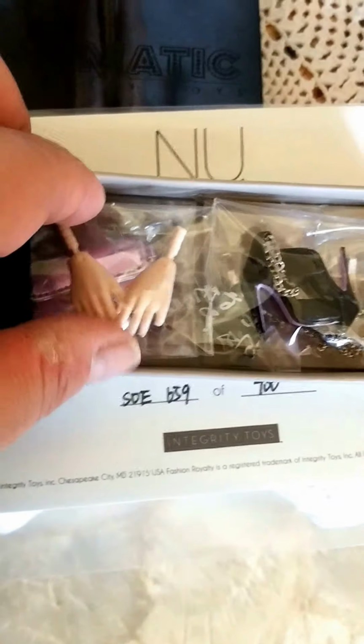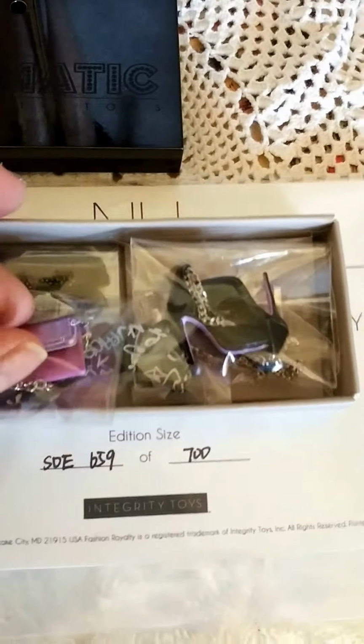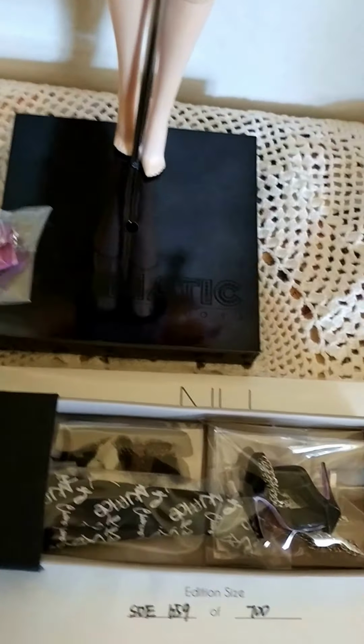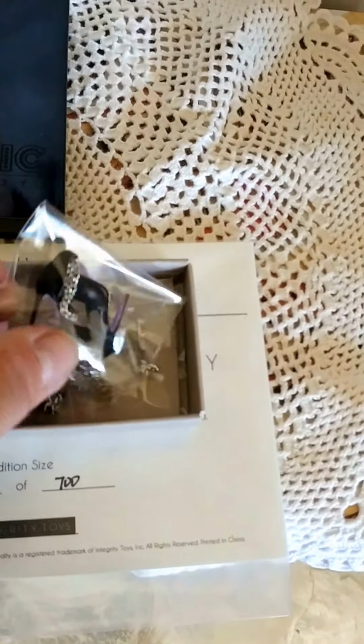Here are where her accessories are in the NuFace box. So let's open up and see. The included accessories are the extra pair of hands, her little clutch bag purse. It's a chain. I don't think it's a clutch. And her, of course, her shoes.